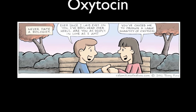The hypothalamus actually produces hormones directly. Here we can see this cartoon. It says, "Never date a biologist." And the boy says to the girl, "Ever since I laid eyes on you, I've been head over heels. Are you as deeply in love as I am?" And she says, "You've caused me to produce a large quantity of oxytocin."